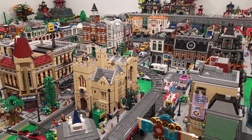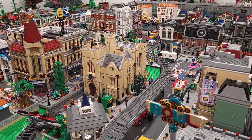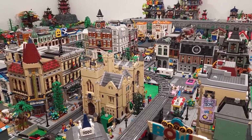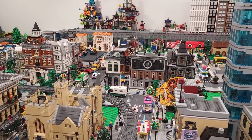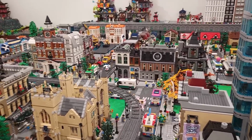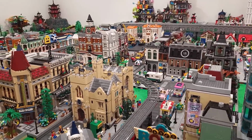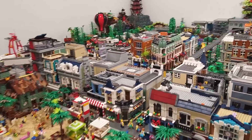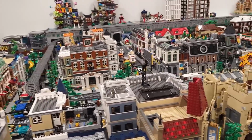Now, after I finished building the raised train track here in the Lego City, I left a huge mess. It was ridiculous. Modular buildings were on the ground. They weren't placed in the city. Traffic lights were knocked down absolutely everywhere. Minifigures were everywhere. It was like a bomb went off. So in the vlog, I actually fixed it all.